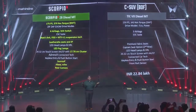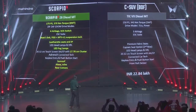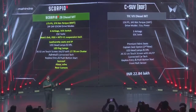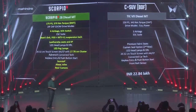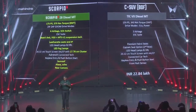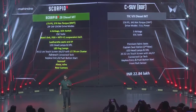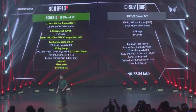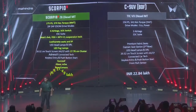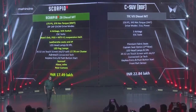You can compare it again on all the specs, whether you talk about performance, whether you talk about these features. Clearly something that we offer significantly higher than what the competition has to offer. And the price of that particular variant, the TIC VX Diesel MT of competition, is 22.84. And the Scorpio N Z8 Diesel MT is at a price of 17.49.